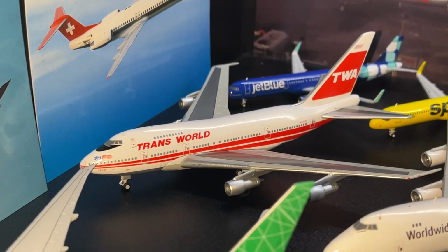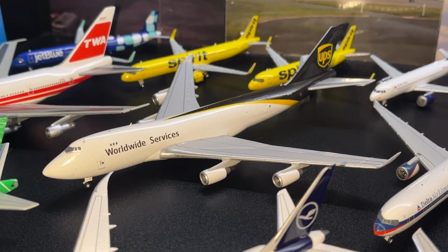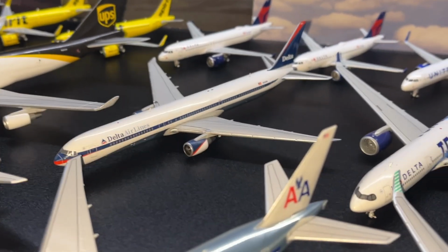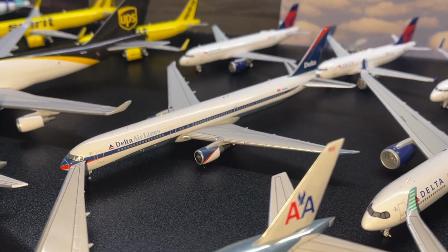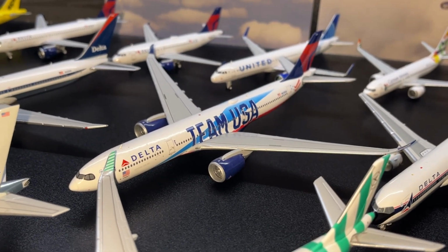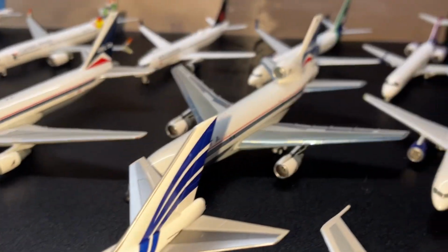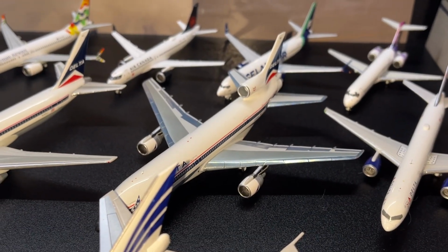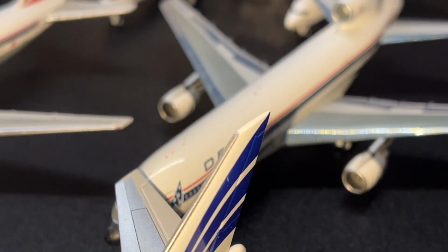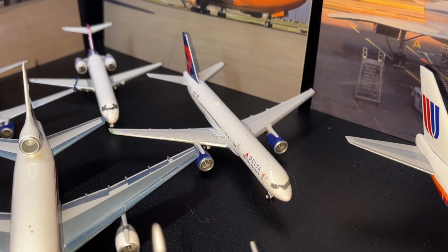TWA 747 SP by GeminiJets. UPS 747-400 Talent Show, the newest release, GeminiJets. Delta 764 Ron Allen livery by GeminiJets. Delta A330 Neo Team USA, GeminiJets. 763 Widget, Gemini 2. And NG Delta TriStar 1. This is with the bicentennial sticker up at the front. That is NG. And then we have this Delta 752 no winglets VIP registered aircraft by Gemini.